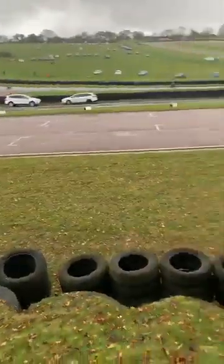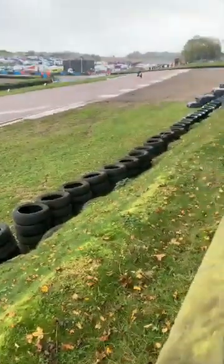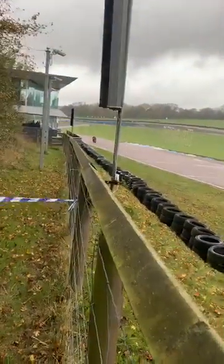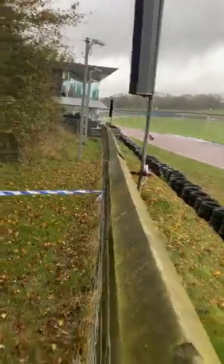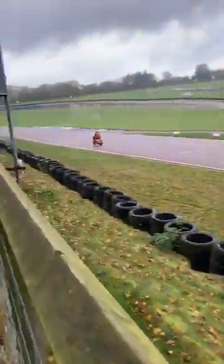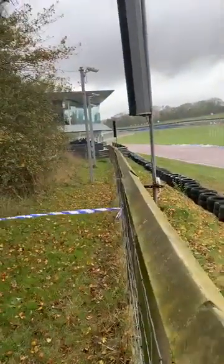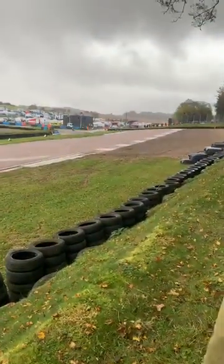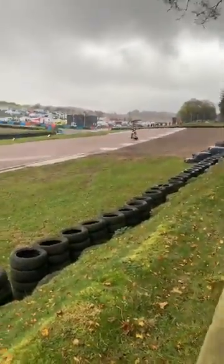Sounding nice. Good old Bob, yeah, you know, Martin. Here comes Graham. Right, here comes Keith. Go on, Keith. So yeah, the weather, all of you sitting at home.